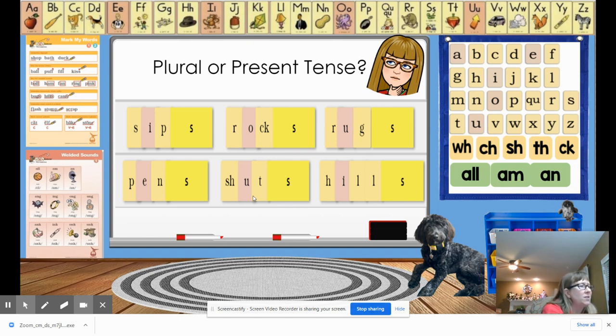That word is shuts, right? We've already read that word. We've already talked about that word. Let's go to the last word. This is the word. Well, sorry, somebody needs to read it. You're right. This is the word hills.